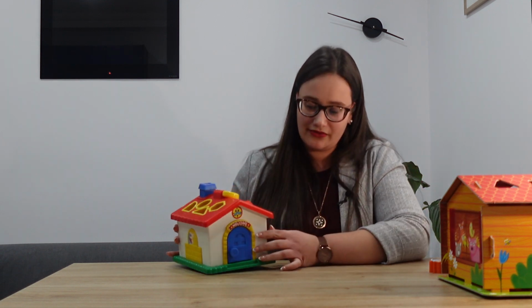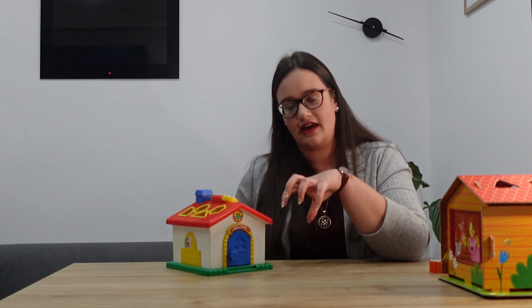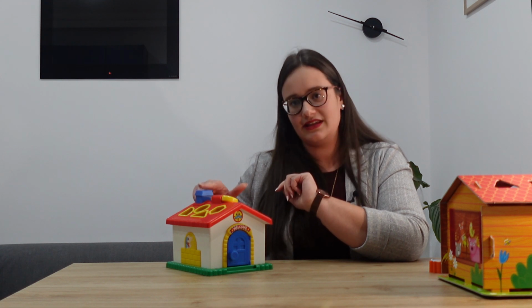For the third activity, we have cause and effect play, which is also an important form of play children use and which is highly linked to communication and language. The reason being that cause and effect usually includes toys which, for example, we press a button and something happens. So in this case, I have different shapes which a child can insert and then press a button for the shape to go down into the house.